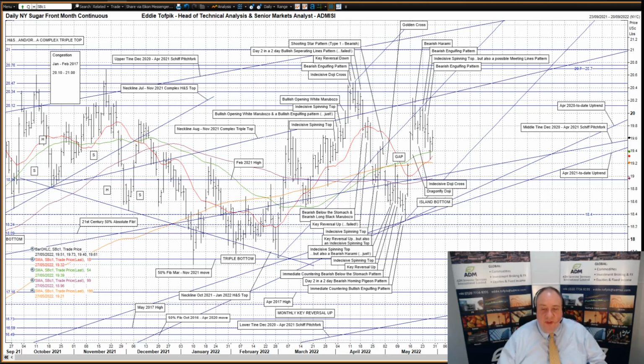However, there's one interesting point to discuss: the neckline of the October 21 to January 22 head and shoulders top, plus the middle time, after a fashion, currently at 1901, managed to stop the decline back at the end of February. The subsequent recovery back up was prompted by an immediate countering weekly key reversal up over the turn of February into March. This recovery rose up to the neckline of the older August to November 21 complex triple top, currently at 2026, breaching it, breaking it even, before the rally failed in mid-April, and we've seen prices drop thereafter, gapping lower even until 3 weeks ago.